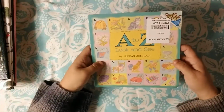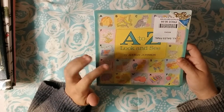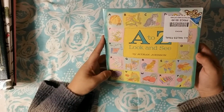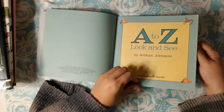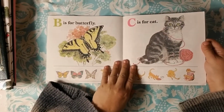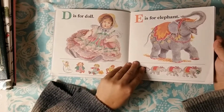So I got those. I got this one, and all of these were 99 cents, and then they were 50% off. So I got most of them for like 50 cents or less. A to Z, Look and See. It's all the alphabet. Some really good pictures. So I thought that would be good.